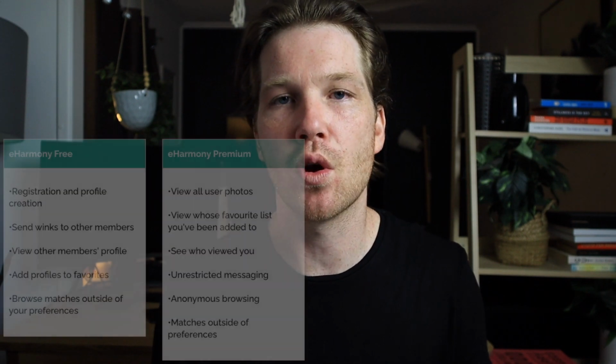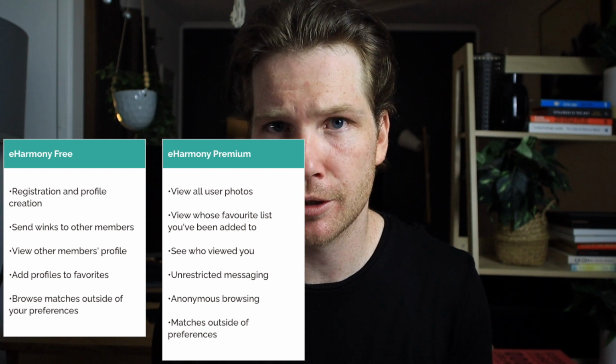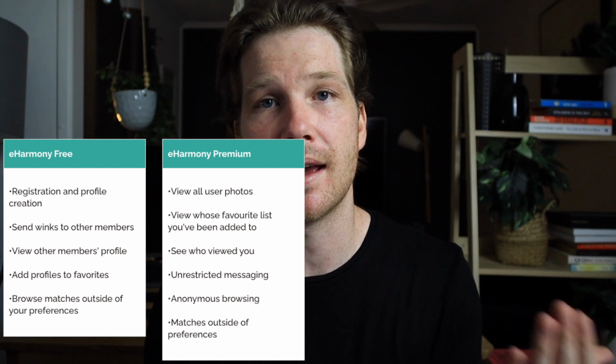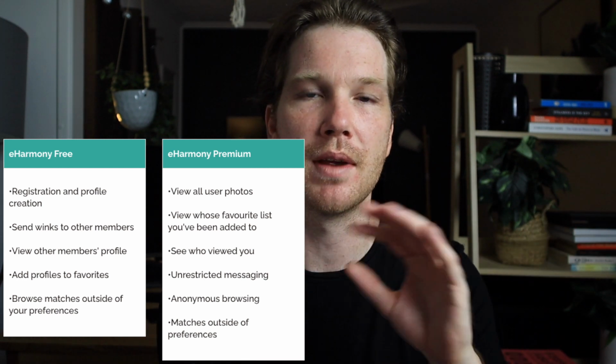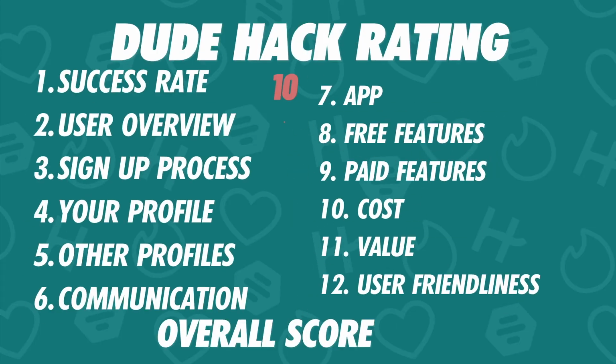Okay, now let's get into the good stuff, which is the paid features. Those premium features are as follows: viewing unlimited photos completely unrestricted, unlimited messaging, distance search, see who viewed you, a more detailed breakdown of your personality profile, and being able to browse anonymously. And really, I think the easiest way to just look at it, guys, is paying allows you to just be unrestricted and message everyone, whereas not paying allows you to have a free trial.